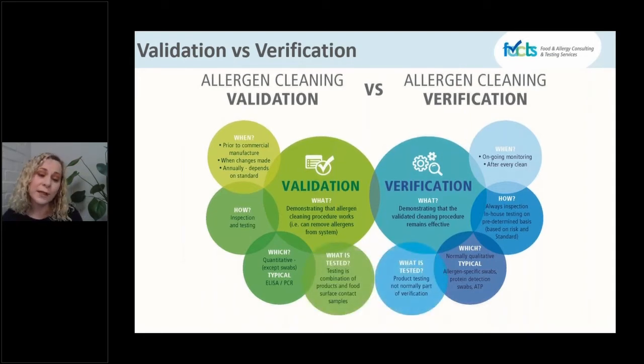The type of samples that you take for each is also very different. So it's very, very important to include next product samples when you do validation, because I always say the proof is in the pudding. You need to know, based on your next product sample, whether cross-contamination occurred or not. And then if it did occur, do you need to precautionary label? So validation will always include a next product sample, and that is then complemented by, for example, surface swabs, rinse water, air plates, etc.